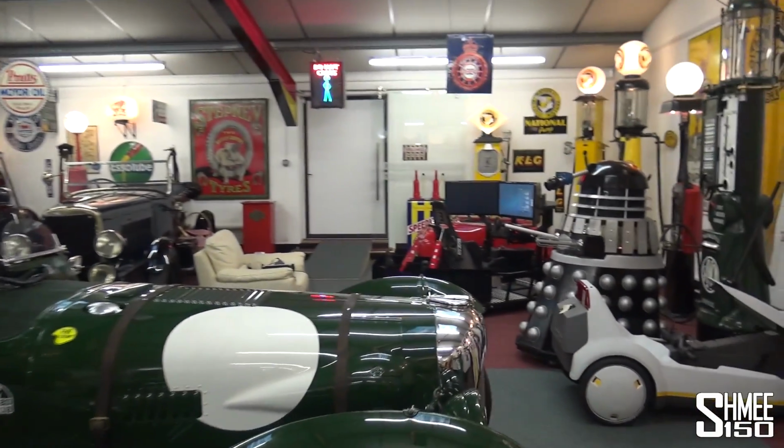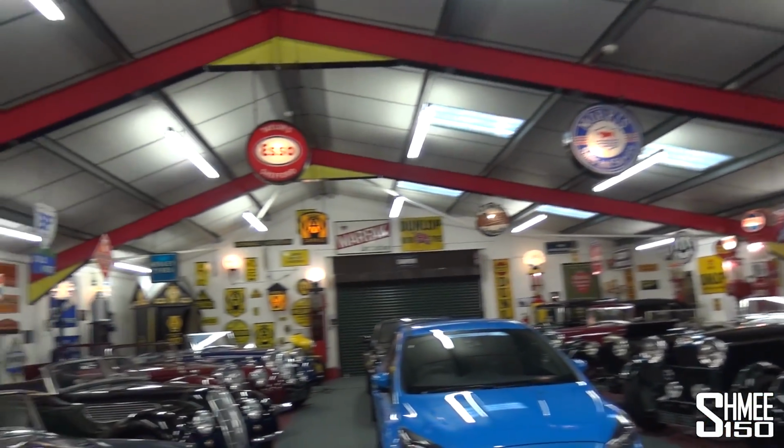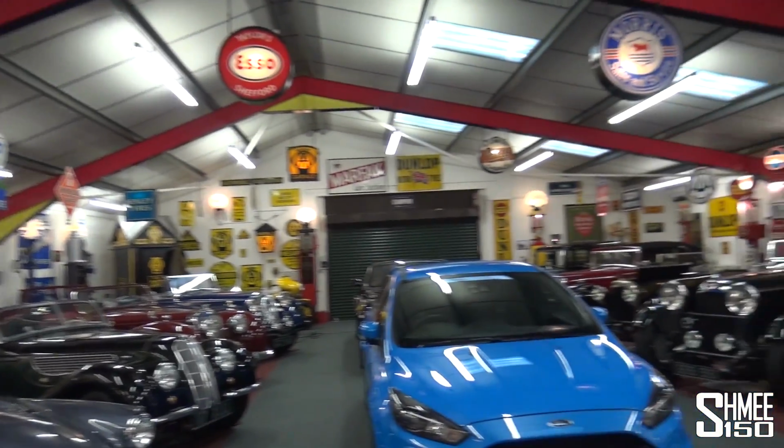And then you've got a simulator in here. These are all so nice. All the pumps, the signs, the lights. I need to learn from this. This is so cool. I love the garage. And this is just 2 of the rooms.